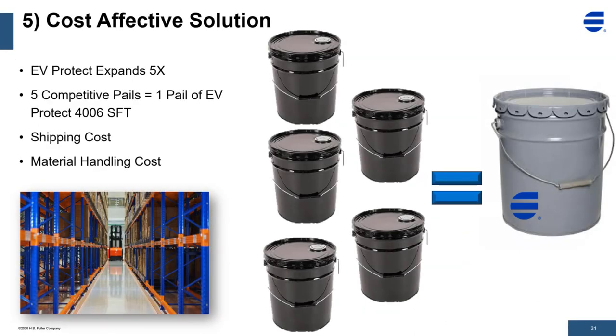So the fifth most important aspect we considered was, of course, cost. One of the great benefits of an expandable material is that the fill volume can be satisfied with less material. So this provides significant cost savings in the amount of material required to purchase. The EVProtect 4006 expands fivefold, which means compared to a standard two-component potting product, you are minimizing your material consumption by five times. So as an example, five pail kits of a standard two-component product would equal one pail kit of our EVProtect 4006. And this is a huge benefit to our customers.